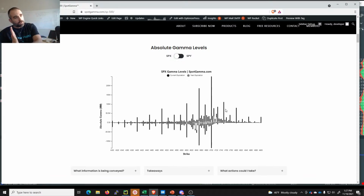And for the call wall to roll up, which is something that we consider a bullish signal, right? It opens up a new top end of our range. We would want to see some strike here, 4,750, 4,800, overtake this 4,700 strike. And as you can see, there's just not much gamma there. There's not much gamma at strikes overhead.